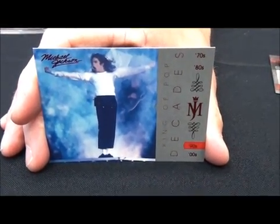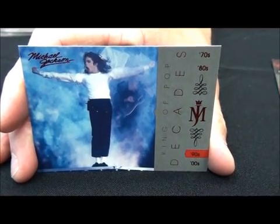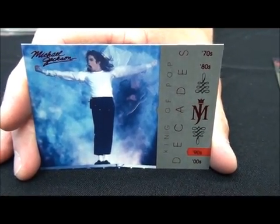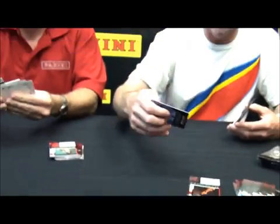Now, we talked about 24 packs a box, 5 cards a pack. What's the SRP on these bad boys? $3 a pack. A bargain at twice the price, if you ask me, Carl, because I'm a huge Michael Jackson guy, as I know you are. And it's just cool to have this thing out.